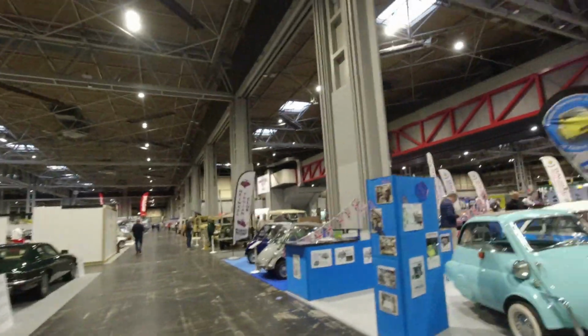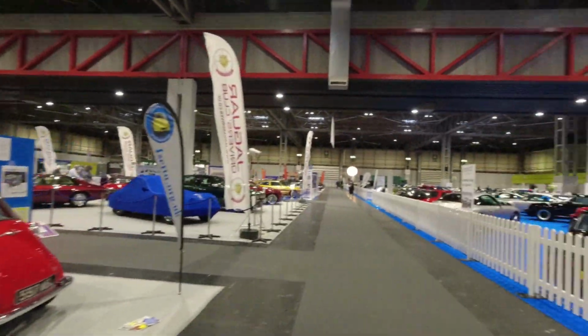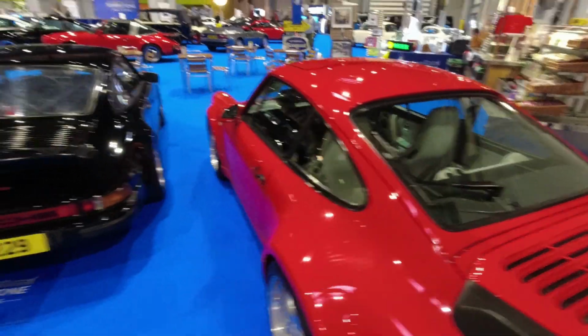Let's carry on down here. We've got more Trojans over there. This Porsche 911 Turbo gives us our important pantograph wiper, rear wiper moment.